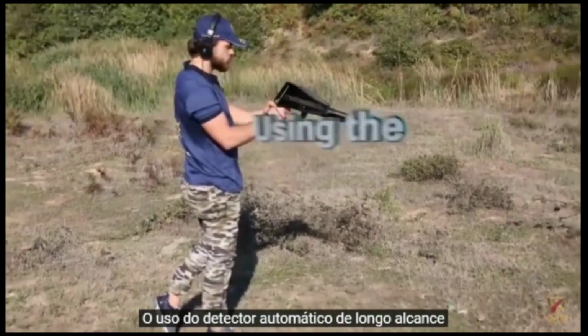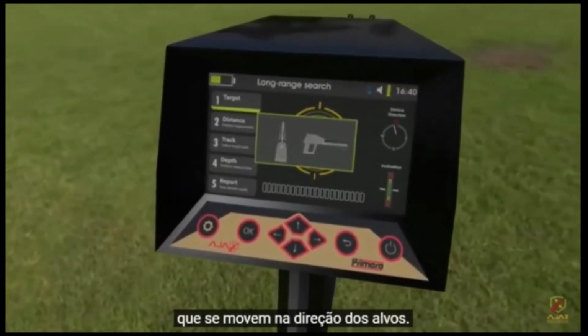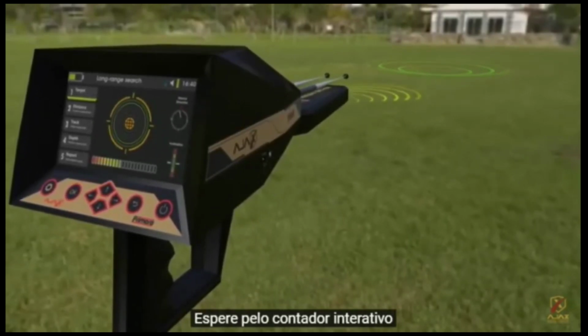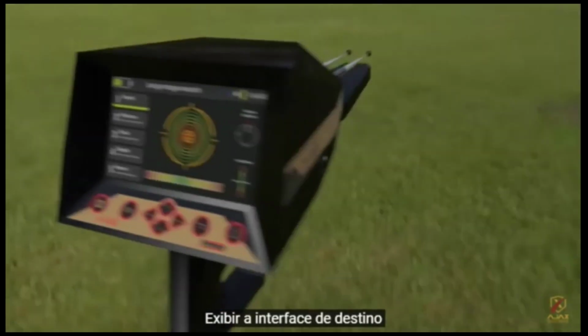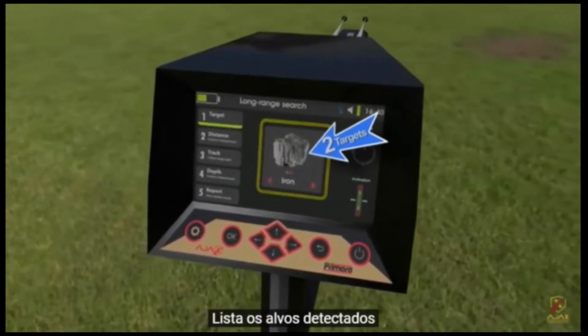Using the auto long-range locator, face the targeted search area and wait for the device to receive a signal, indicated by the antennas moving towards the target's directions. Then turn with the antennas. In the meanwhile, wait for the interactive meter to finish the evaluation and detection process. The interface shows the found target or targets in the search area.